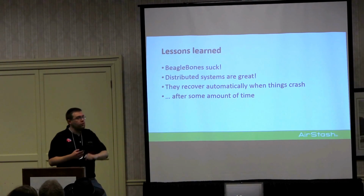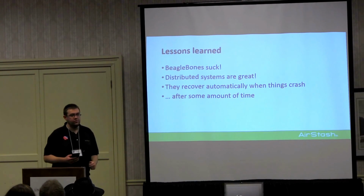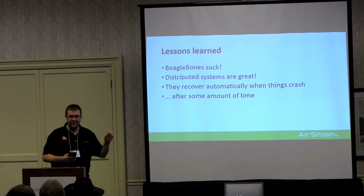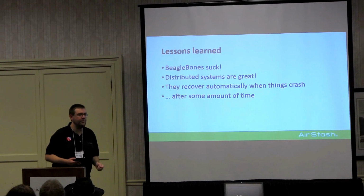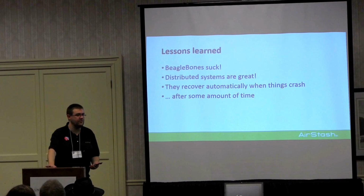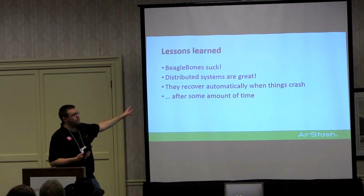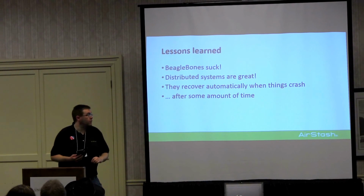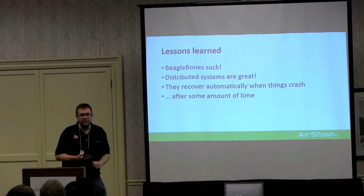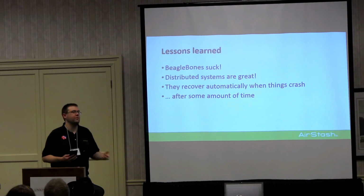Distributed systems, on the other hand, are great. They recover automatically when things crash. And it turns out every once in a while our controller does crash because something, we haven't found it yet, is leaking memory very slowly, and eventually we hit the Racket memory limit, which is on there for a very good reason, but we do hit that limit. The controller crashes, and then, well, all the programmers sit and wait, and they recover just fine when things crash, but it doesn't tend to inspire confidence in the system when you're sitting there waiting for a controller that's crashed to come back up.